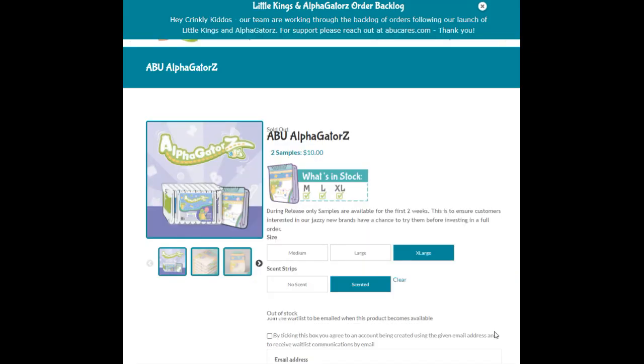All right, so let me go and show you the other one. And here's the second print. It is the ABU Alpha Gator Z. Oh my gosh, it's sold out already. So anyways, I'm still gonna go on and show you how the print looks, but it's all sold out.